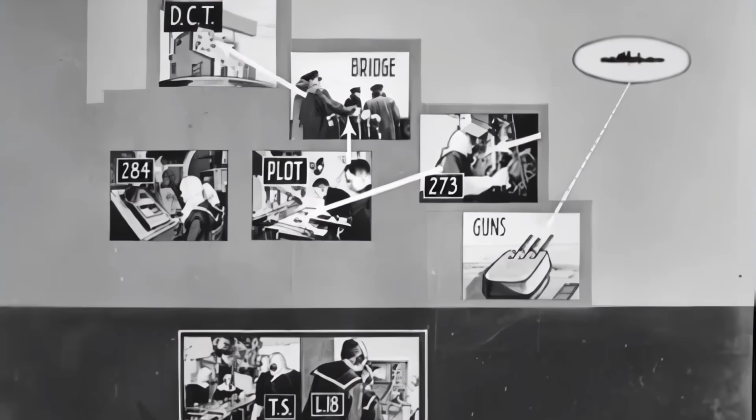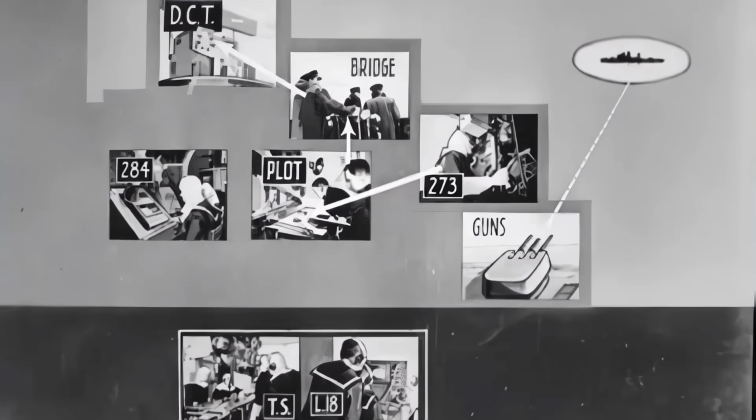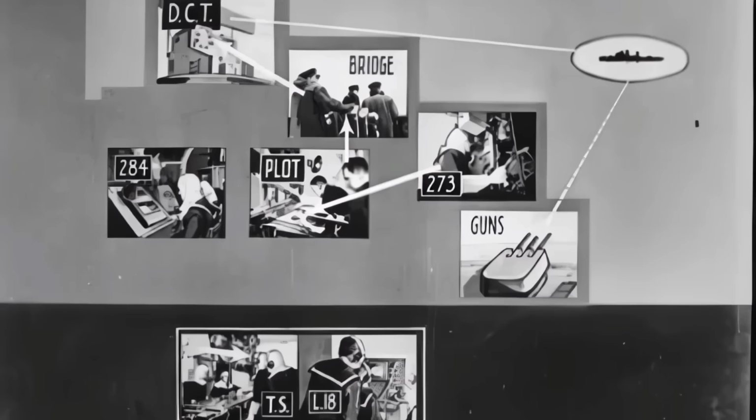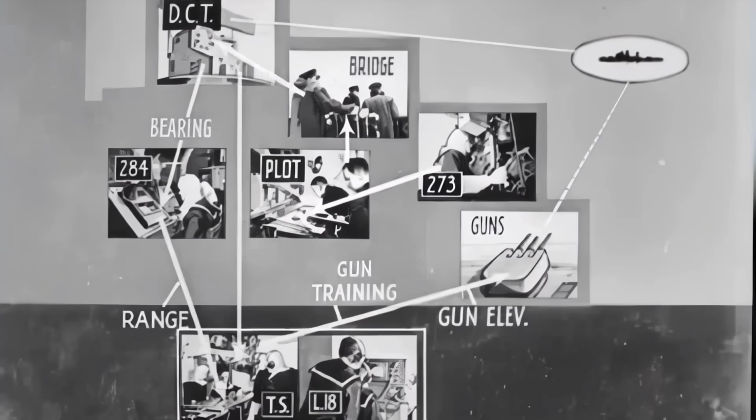For blind fire, the 284 can control the director and keep it on the target. Alternatively, the same job can be done by the 284 remote bearing tube in the TS. The gunnery fire control system then works as before, in spite of the target being invisible.